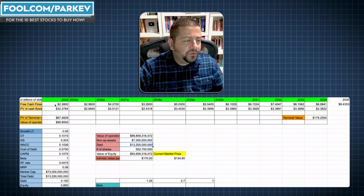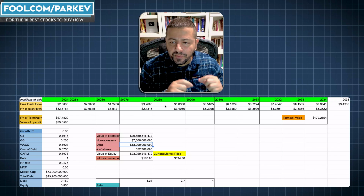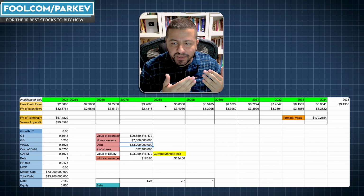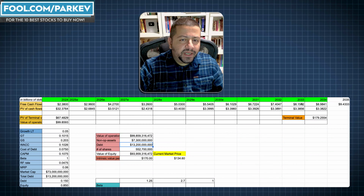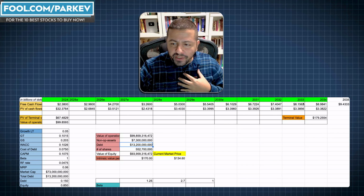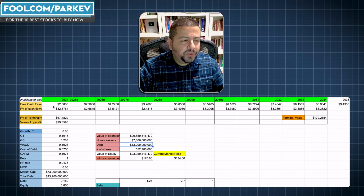Starting with the 2024 free cash flow of 2.38 billion, all the way up to 5.03 billion. These numbers were provided by Wall Street analyst estimates, and I incorporated them into the valuation. Between 2029 and 2034, I incorporated my own forecast, and since the company's free cash flow growth rate between 2024 and 2028 was 20%, I'm going to use 10% as the free cash flow growth rate between 2029 and 2034.